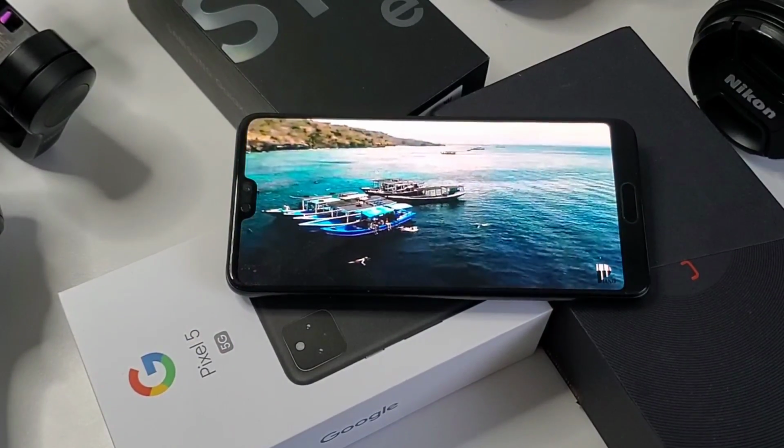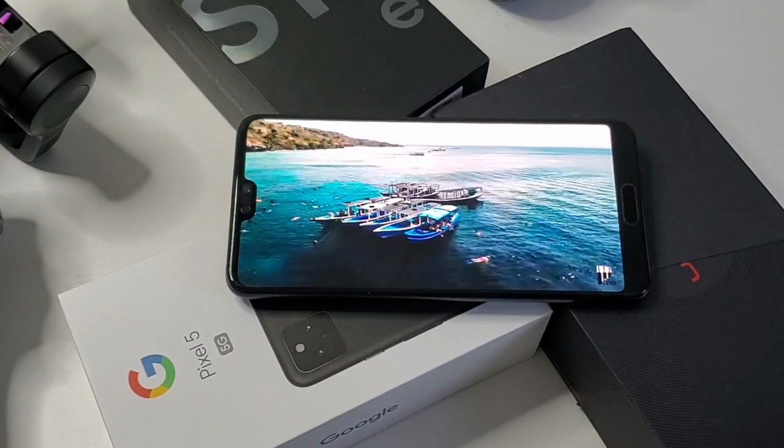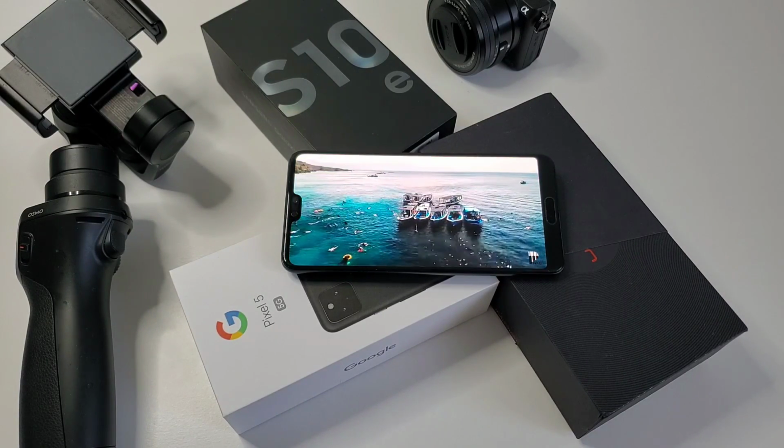Huawei might be in turmoil because of the US ban, but the P20 Pro isn't affected by that because it was produced before the ban. If you can get this cheap, go ahead. It's still a great phone in 2021.